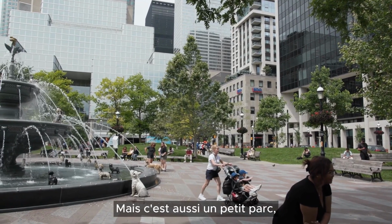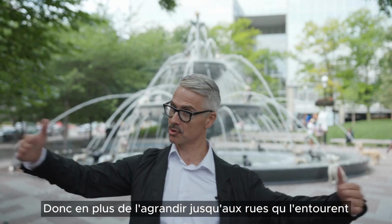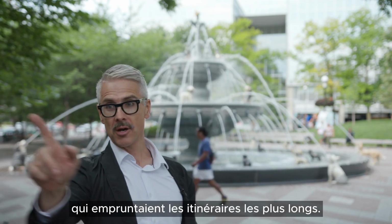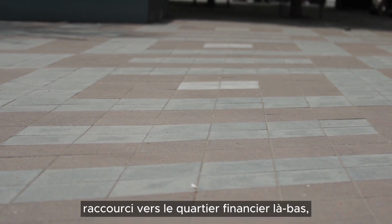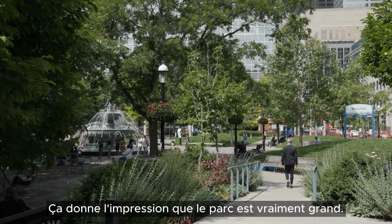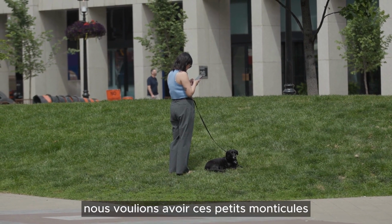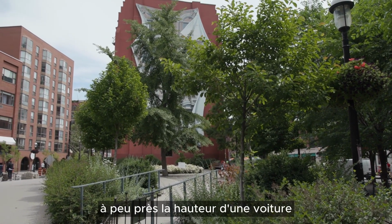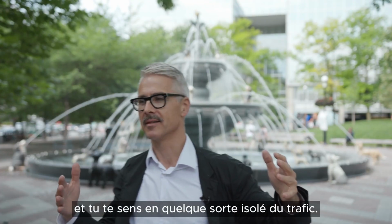But also, it's a small park, but we wanted the park to feel big. So in addition to bringing the park to the street curbs and beyond, we also put desire lines that took the longest routes, the diagonals through. So from that corner, shortcut to the financial district over there, it's the longest route in the park. It makes the park feel really big. And then as for the grading, we wanted to have these small mounds that you could see over, so you're safe, but at the same time, about the height of a car, so it hides the traffic from the streets and you feel kind of buffered in from the traffic.